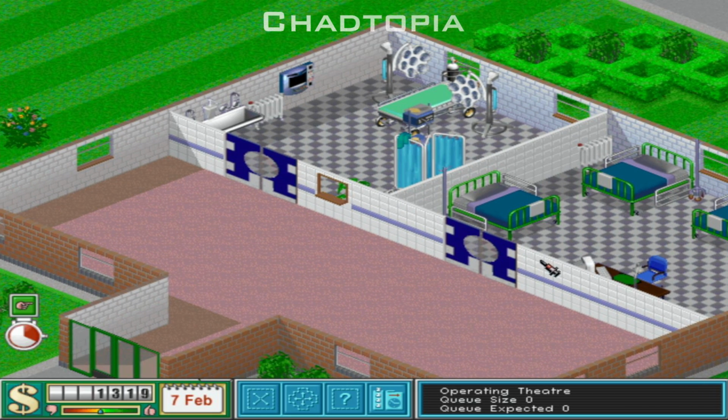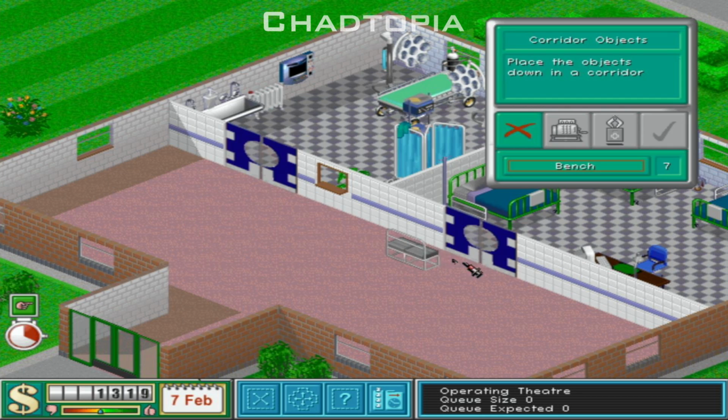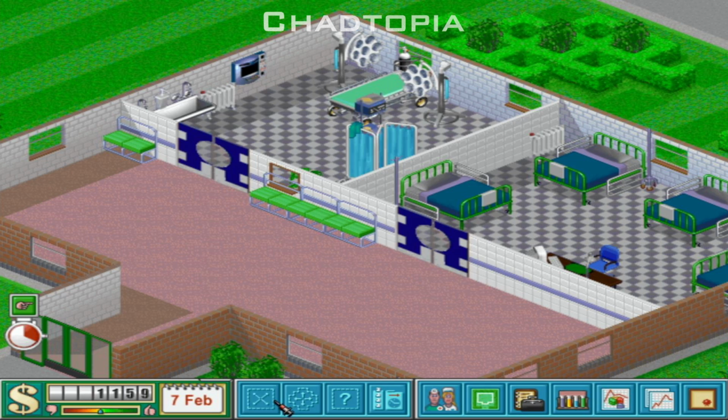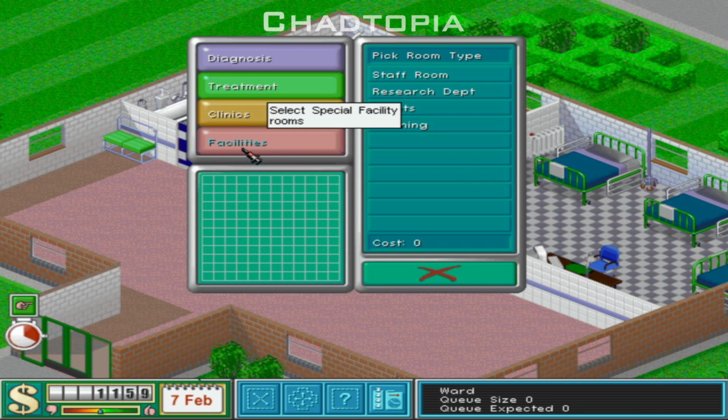So you've basically got treatment for the ward, and we've got to put benches at the front as well. So we'll put benches in the middle here, like this. Bench, bench, bench, and bench. So essentially what happens is they're going to sit on there, because I might put something additional in there. Now, I need to build some bogs.